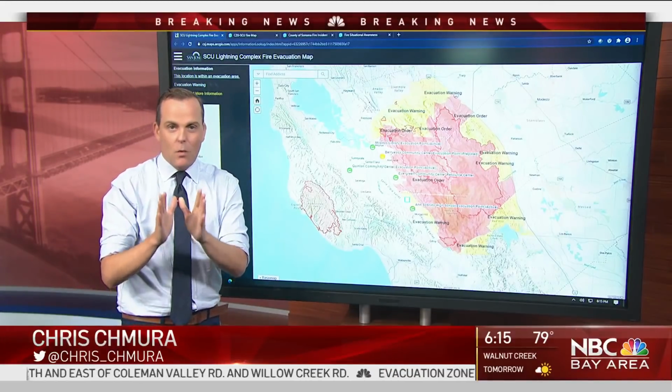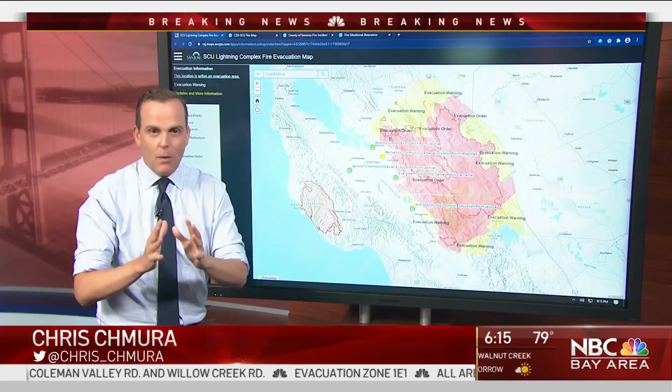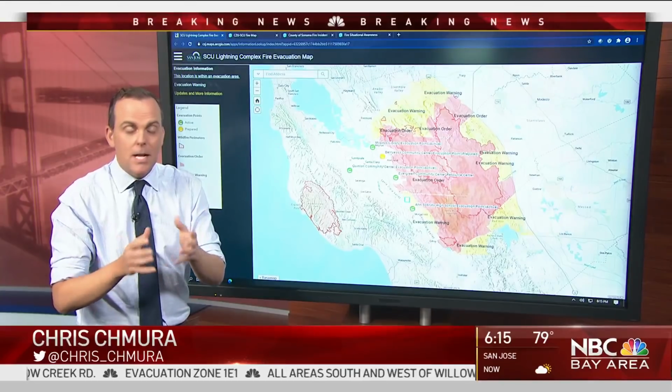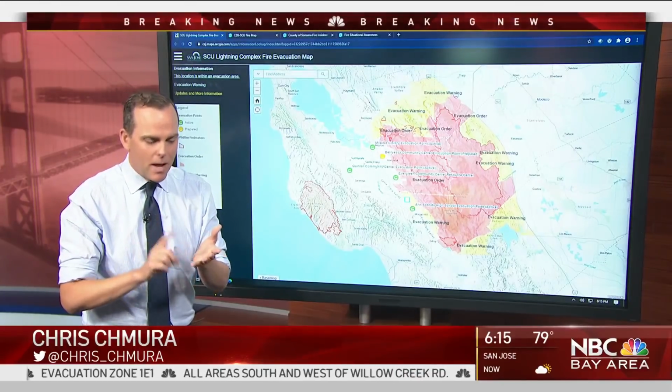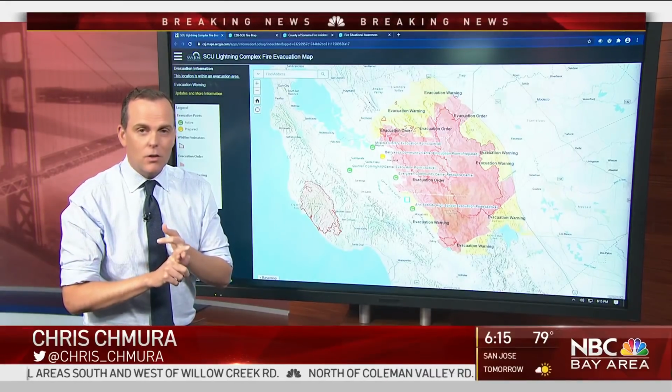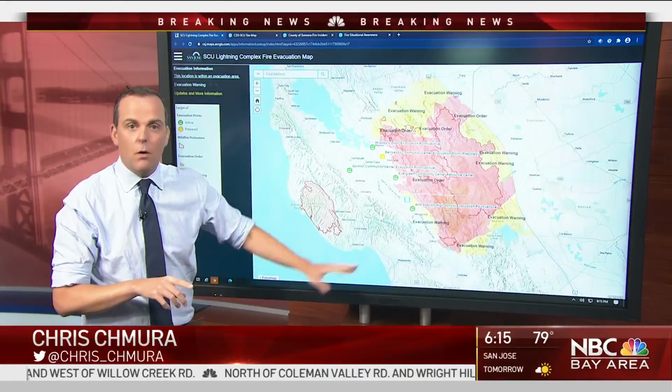Let's just reiterate what an evacuation warning is. A warning means you need to be careful about what's happening. Remain mindful, remain alert as to what's happening. But also it means if you have pets, if you have livestock, or if you have trouble evacuating your home, it's best that you not return home.